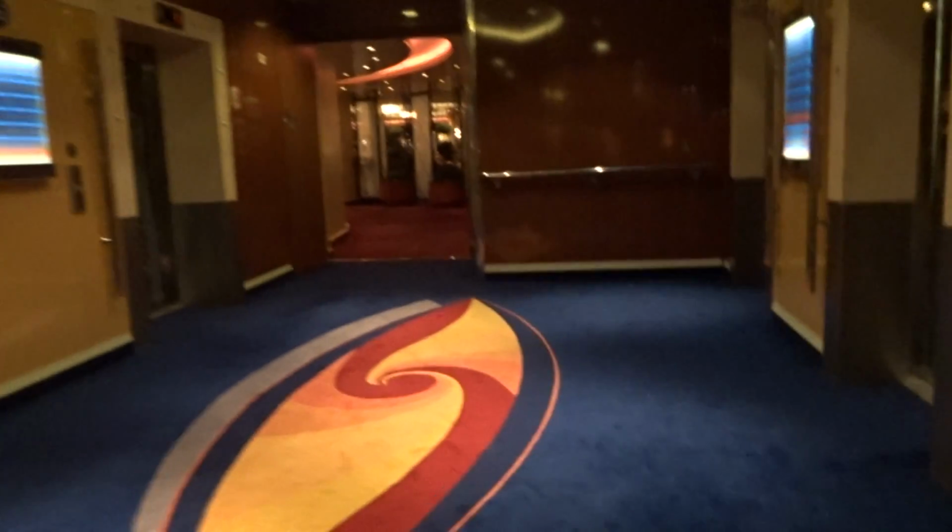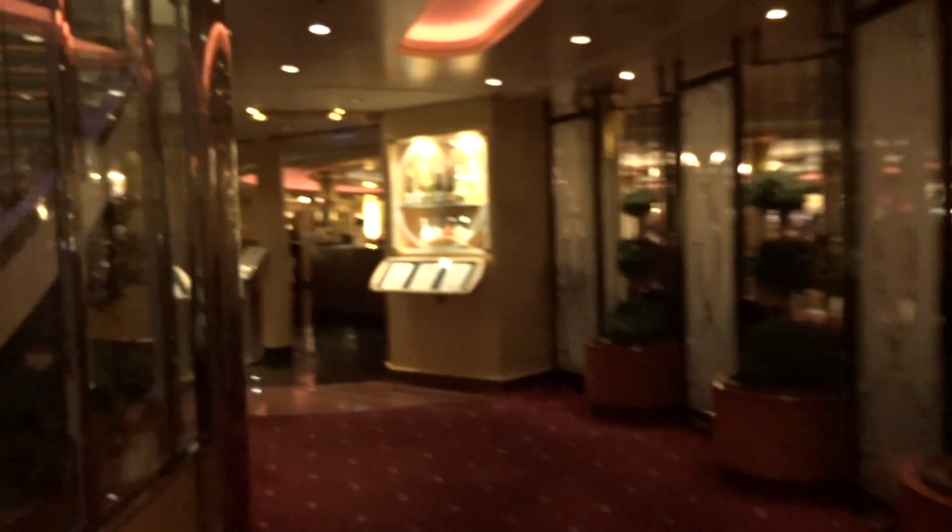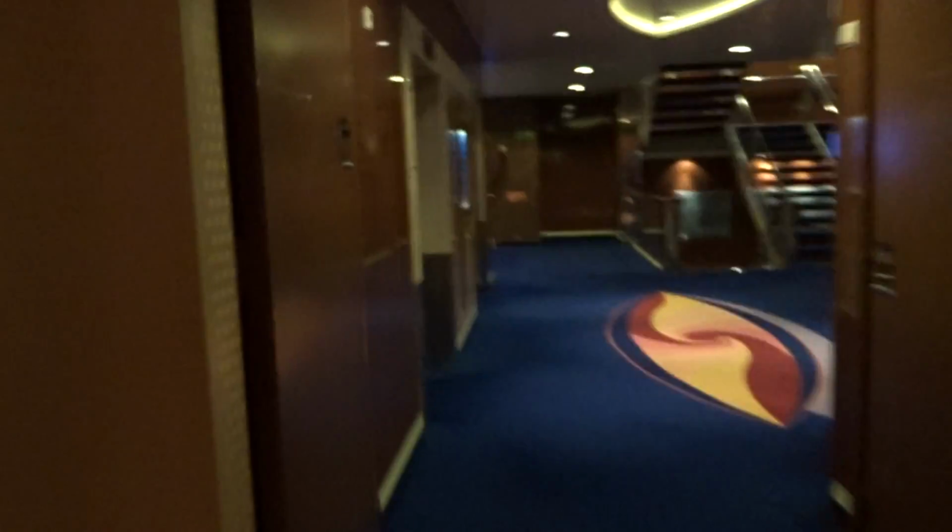Now we can take one of the scenic elevators and then go back to deck 8 where our cabin is located. There's another view of the same Grande Buffet restaurant. Here it is. It looks pretty nice, but it's really expensive. Like everything else on board, it's just overpriced. But anyway, let's go to deck 8.